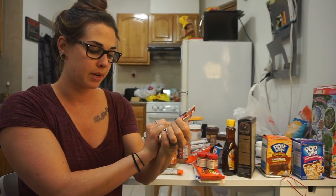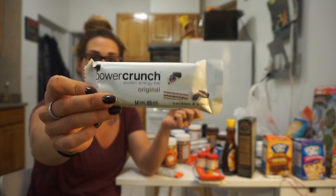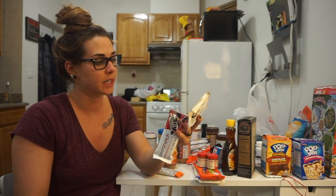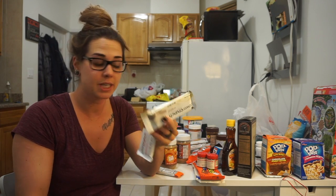One is chocolate brownie wonder and one is cookies and cream. That one, the cookies and cream, is the original one with macros of 205 calories, 13 grams fat, 9 grams carbs, and 14 grams of protein.